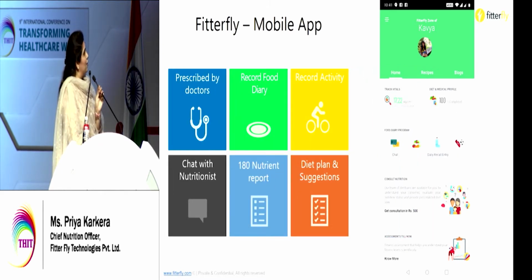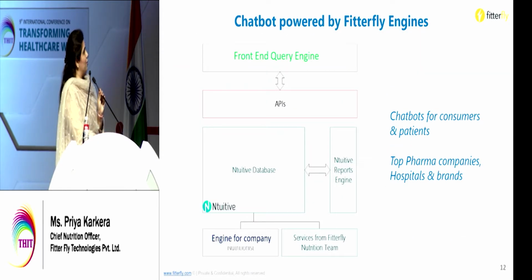So our Fitterfly mobile app is basically prescribed by doctors, especially in the remote places or places where there are no dietitians available, but definitely nutrition monitoring is of key importance. They can record the diary, they can record their activity, the water intake, they can chat with the nutritionists, and specifically for research-based studies for particular nutrients, the application can be used. That's the face of the application.